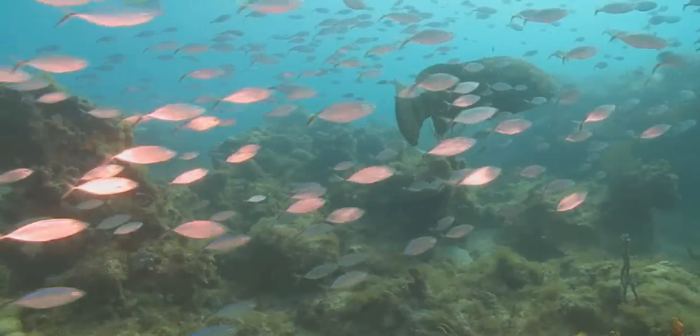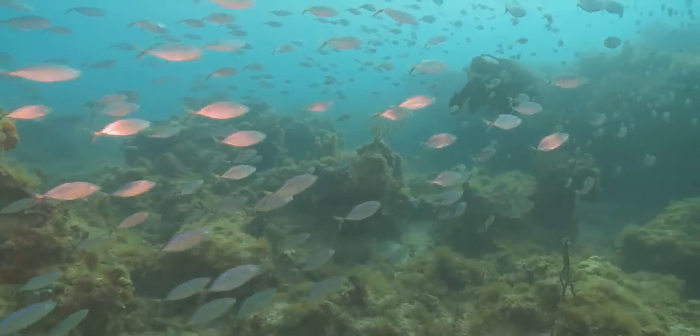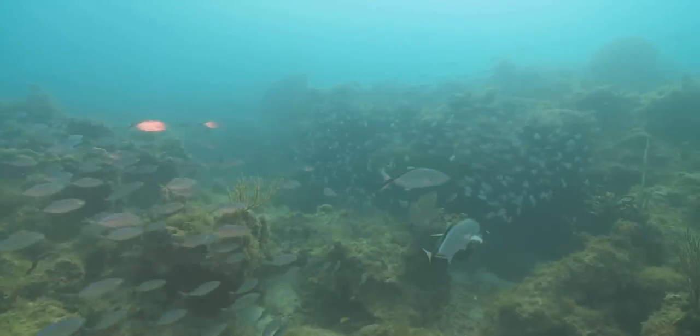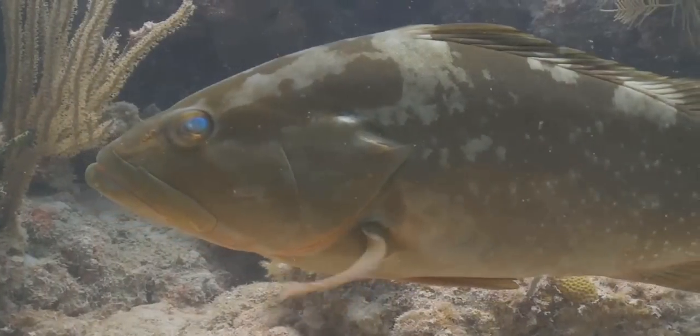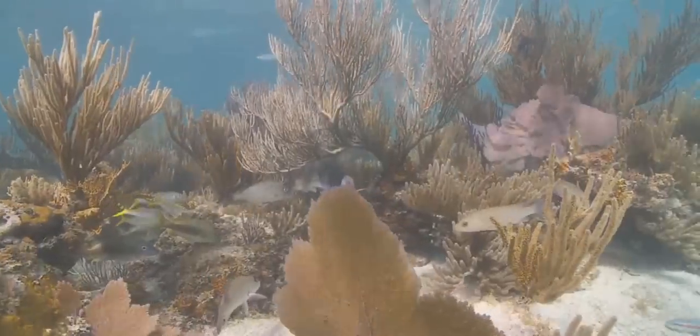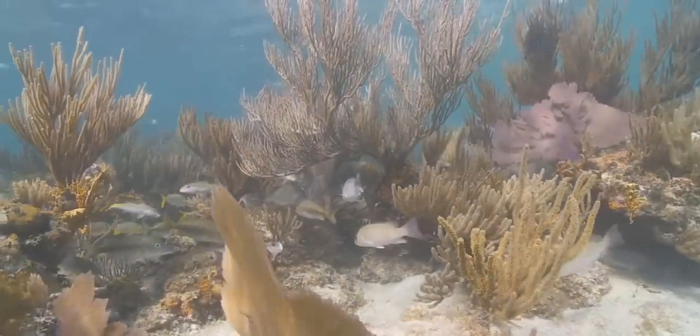25% of the species that live in the oceans live on coral reefs, and more than a billion people worldwide rely on food from the ocean as their primary source of protein. If the reefs are irreparably damaged, so is the quality of life on Earth for millions of people.